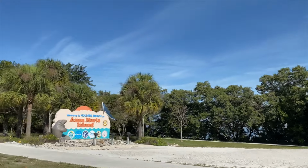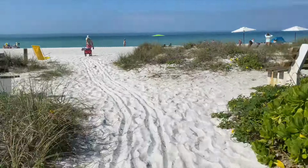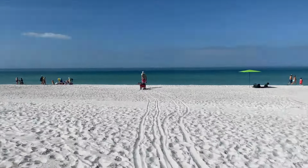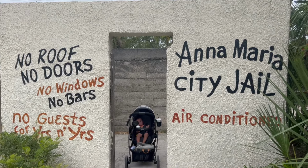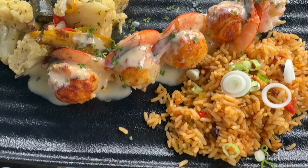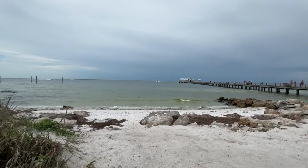Anna Maria Island is a little slice of paradise on Florida's Gulf Coast, known for its charming small-town feel and sugar-white sandy beaches. Today, we're visiting to show you around the island. If you've ever been wondering what to do, where to eat, or if you just need a bit of a virtual vacation, then keep watching. This video is for you.